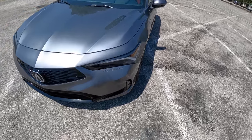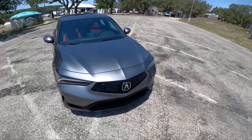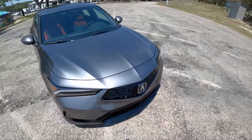We have our Integra logo embossed in the front and rear bumpers, just like the original. A very corporate, modern, Acura-looking front end. This new grille, which is frameless, integrates the Acura logo nicely. I think it looks pretty good.